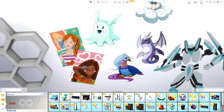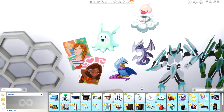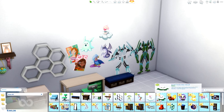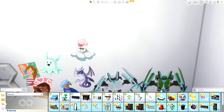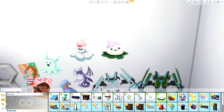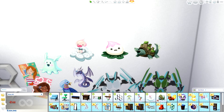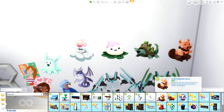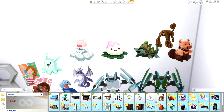All right. So these are clearly supposed to be designed after like cartoon characters and such. That's adorable. I like this little dragon one. That's cool. All right. Next, we have the Earth Void Critter decal. Is the Void Critter a new game? That would be really fun. So we have this little flower plant thing. We have this turtle. We have a little beaver warthog pig thing. All right, it's cute. And we have the little chimpanzee with rocks for arms.